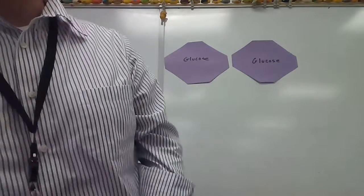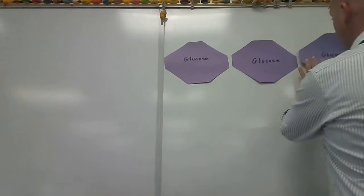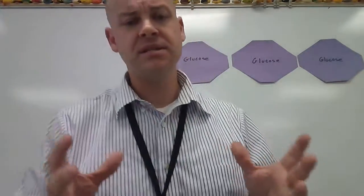So now I have 2 glucose molecules. As soon as you finish making the second glucose molecule, then you're going to go and make a third glucose molecule. Now, you don't want glucose molecules just floating around inside the plant. So they take those glucose molecules and stick them together, making one big giant polysaccharide, one big giant molecule that's all stuck together that they can compact down inside the cell.